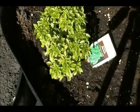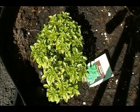This is boxwood basil, which supposedly stays small.